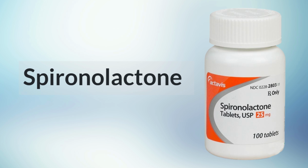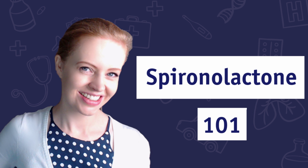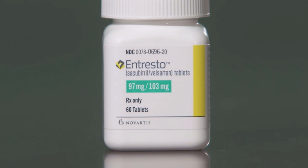Then there is spironolactone. This is a type of diuretic which can help the symptoms of heart failure. Again, one has to be very careful with this medication because it can cause high potassium in the blood and make people susceptible to falling over. I've talked about this in my video on spironolactone. There are newer medications available, such as sacubitril or valsartan, which look promising, but it has its own issues with side effects like dizziness and could possibly increase one's risk of dementia.